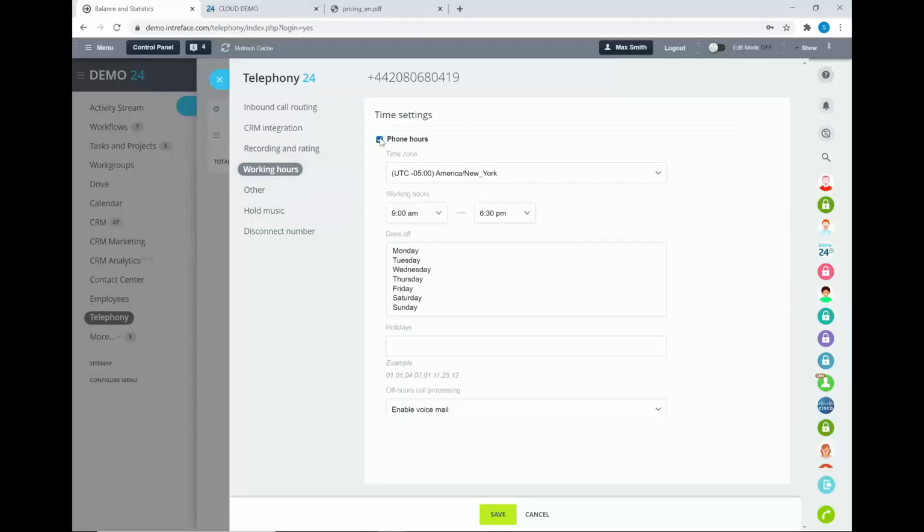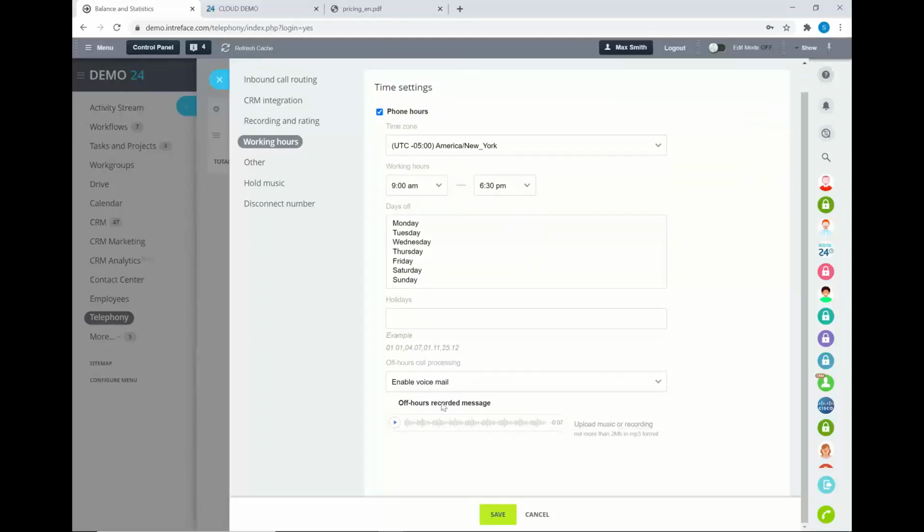Okay, we can also turn on working hours as well. Within here, you might have certain timeframes when you can answer those calls. So in here, you can set up your time of working, and also you can upload your own recorded message for an out of hours process there. Or we could also have a call forwarded to another number as an out of hours option.